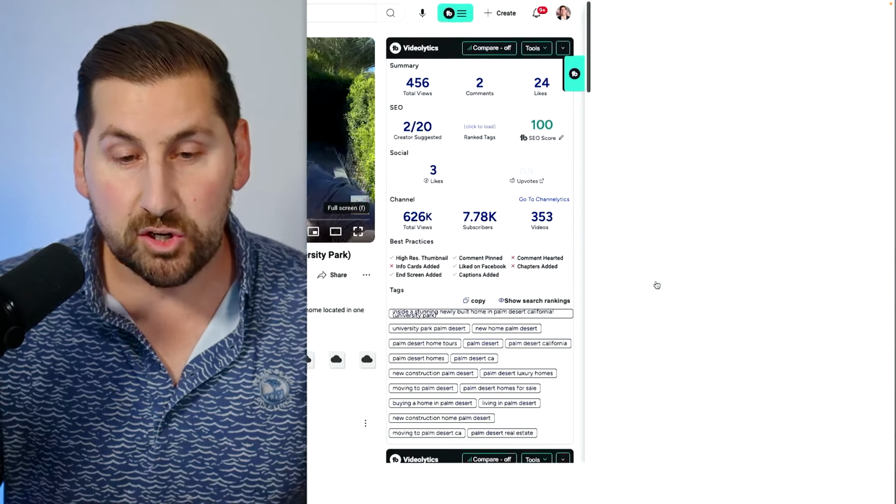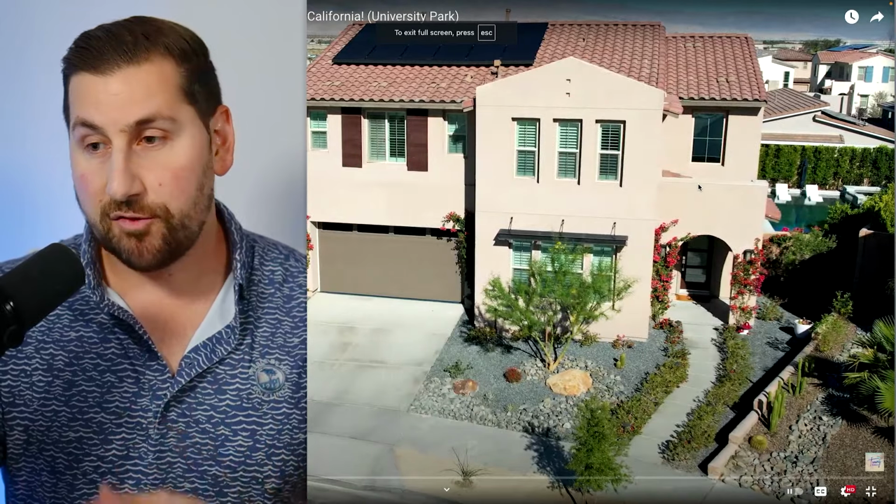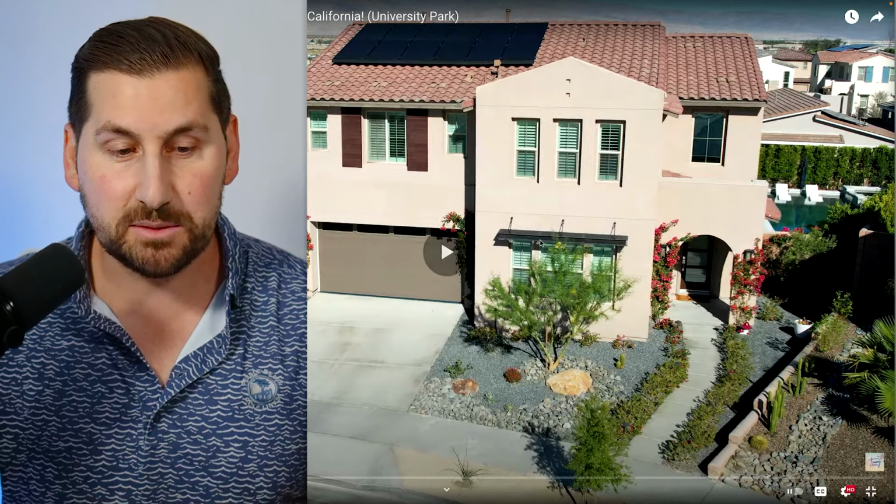So what we want to do with a video right here, you can sort of see, is yes, photographs are great, but some people are more visual, where they want to see the floor plan. They want to be able to sort of go through the house with a guided video tour. Well, this is what videos are for, but it gets even more complex than this. But just take a look.